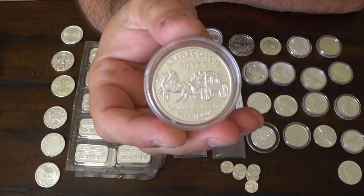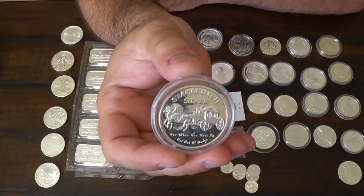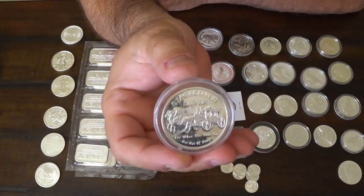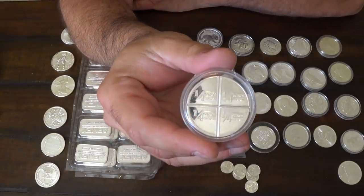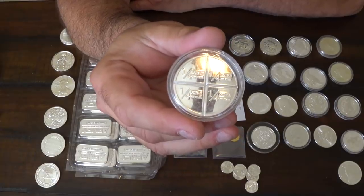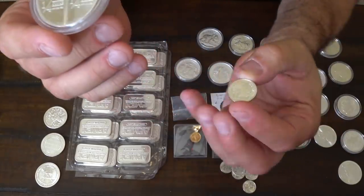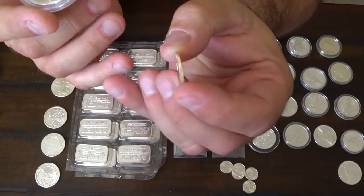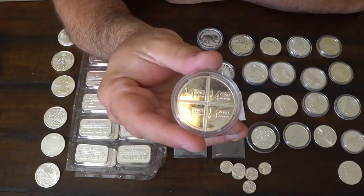If you're curious, a lot of new stackers out there, what should I collect? A lot of people keep asking me. I'm giving you those ideas right now. What I like about the stagecoach coin is it's already divided. It's scored to where you can break them into quarter ounces. To give you an idea, this is a tenth ounce, pure silver, 0.999 pure silver, 1/10 of an ounce. One of these is a quarter of an ounce.